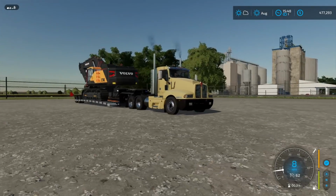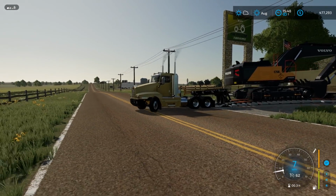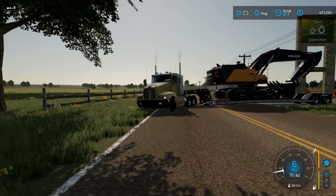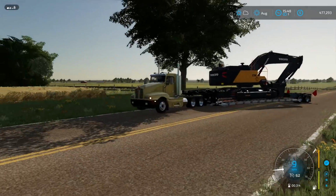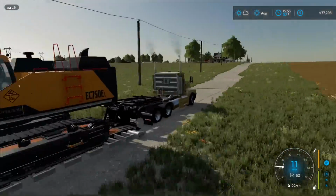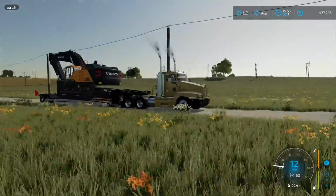It's a lot of weight for this little T600. Don't bottom out. The one thing is if we get on a steep farm entrance or something, this trailer's going to bottom out so darn quick. It's almost scraping the ground right now even. This little T600, she's really struggling pulling this excavator. On pavement it did fine, but when we're going up gravel hills, she is struggling.